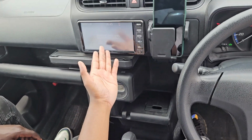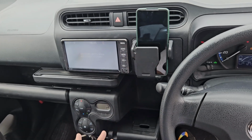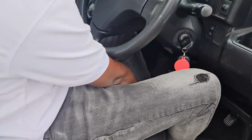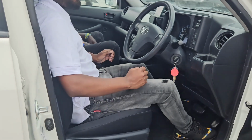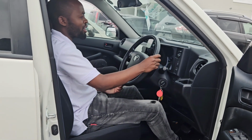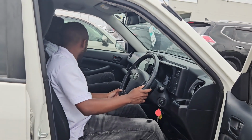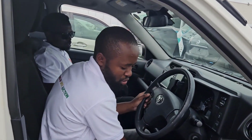It comes with the LCD TV, so you can operate it and watch your videos there. And if you look at this space, you can go ahead, you can go behind, and the seat is a bit more comfortable compared to the other. Yeah, and if you are going to work and you are a bit comfortable, this is good. Look at this space. You can also move behind.